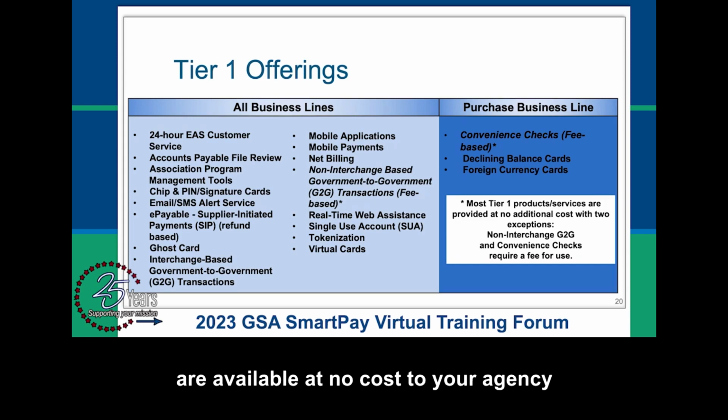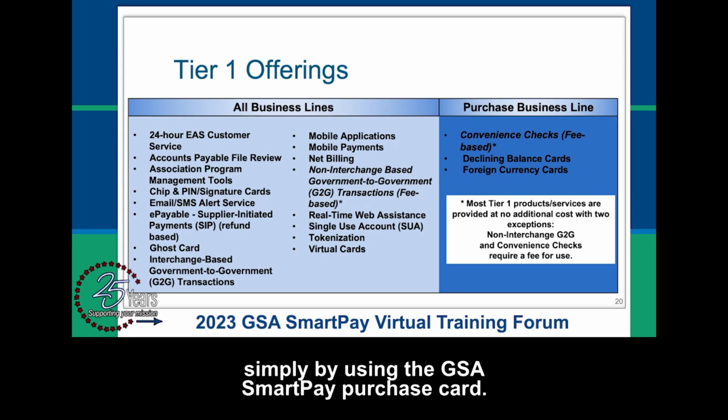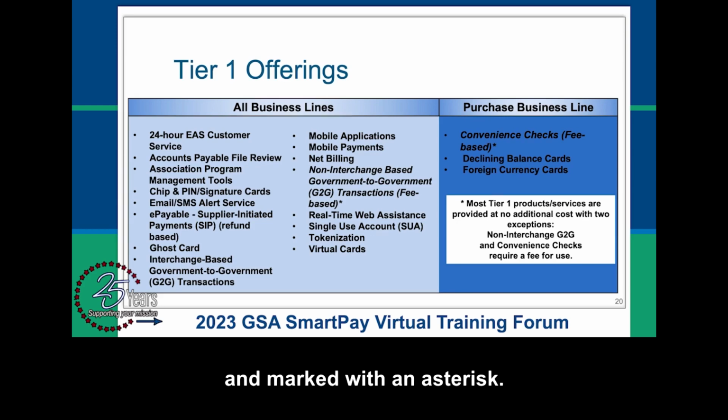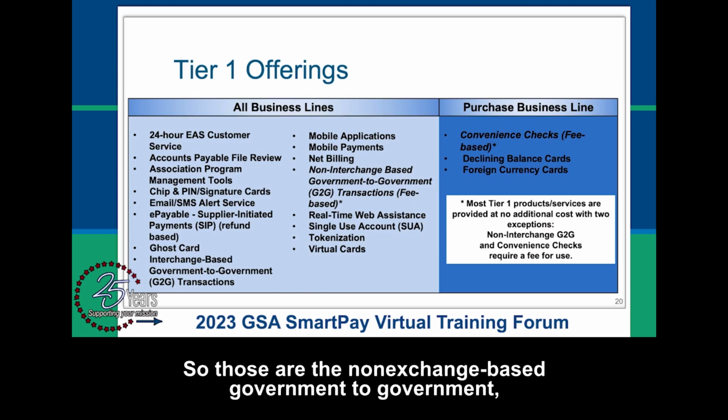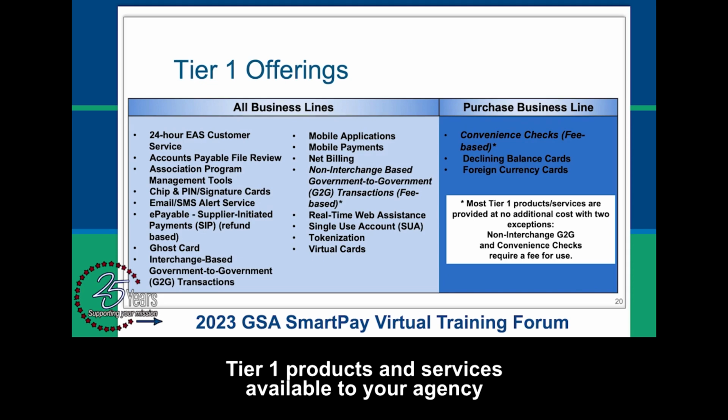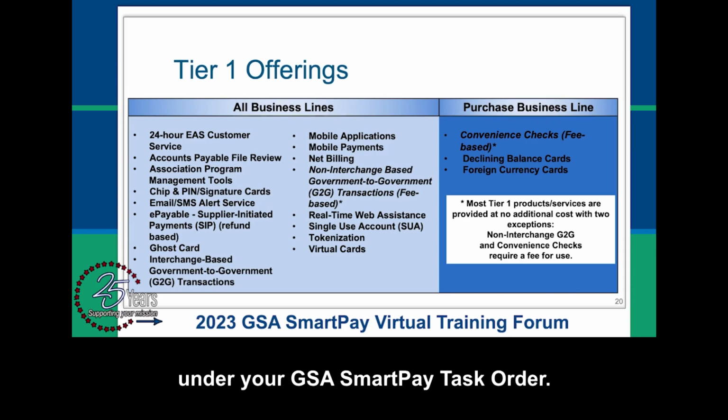Tier 1 products and services are available at no cost to your agency simply by using the GSA SmartPay purchase card. The only exceptions are the 2 items shown in italics and marked with an asterisk. So those are the non-exchange based government-to-government G2G transactions and convenience checks, which do come at a fee to the government. So check with your Level 1 AOPC to learn more about the specific Tier 1 products and services available to your agency under your GSA SmartPay task order. Fees for those 2 items are established in your agency's task order.